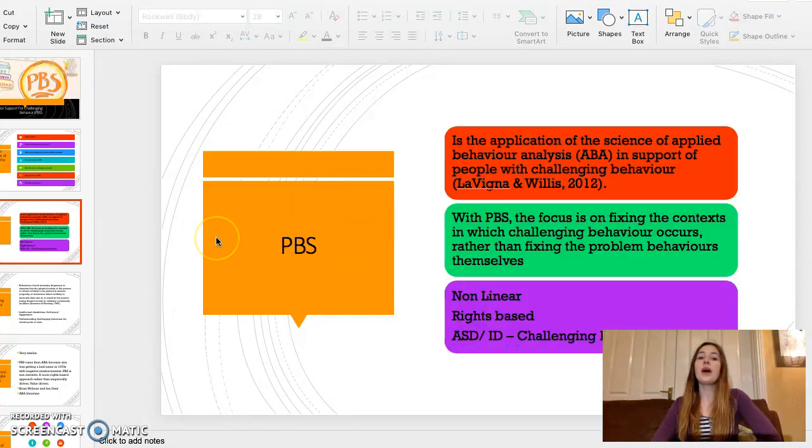Okay, so what is positive behaviour support? It's the application of the science of applied behaviour analysis in support of people with challenging behaviour. With positive behaviour support, the focus is on fixing the context in which challenging behaviour occurs rather than fixing the problem behaviours themselves. That's the difference. Okay, so positive behaviour support, it's non-linear, it's very much rights-based.